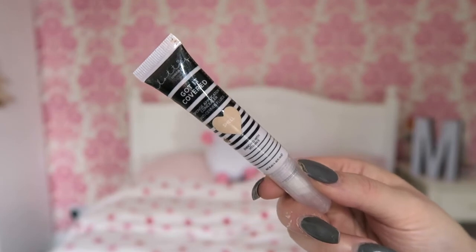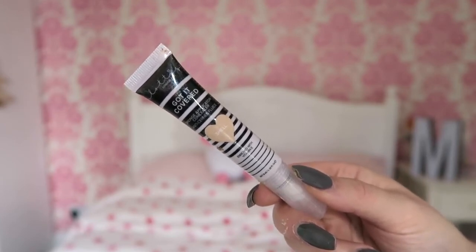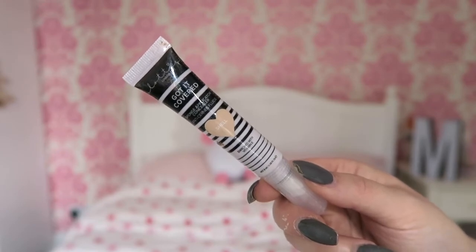And the last concealer that I've got is a concealer that I haven't actually tried, but it is the Lottie London Get It Covered concealer in the shade Shell, which again I think is the lightest concealer. The reason why I got this is because Emily Cannon had done a video with them and she recommended this concealer, so that's why I went and bought this. But like I said, I haven't actually tried it yet, so I can't really give you my opinion on it.